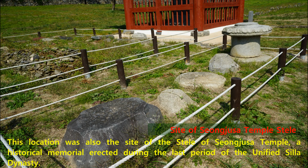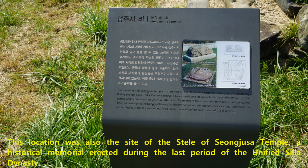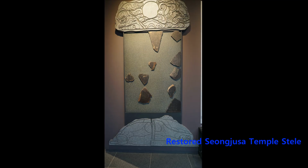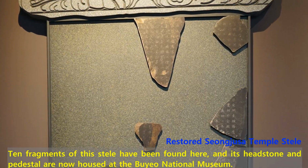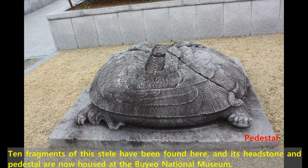This location was also the site of the stele of Seongjusa Temple, a historical memorial erected during the last period of unified Silla dynasty. 10 fragments of this stele have been found here, and its headstone and the pedestal are now housed at the Boryeong National Museum.